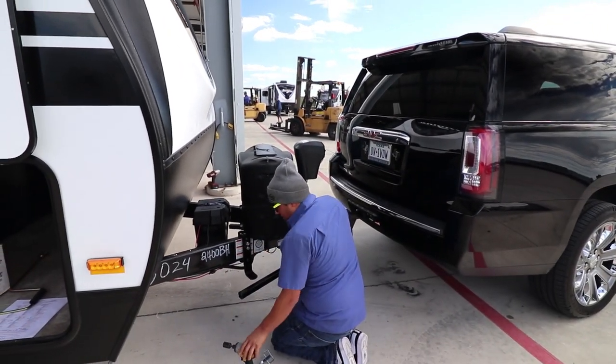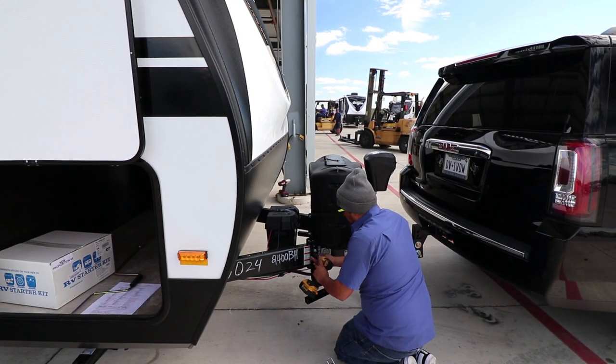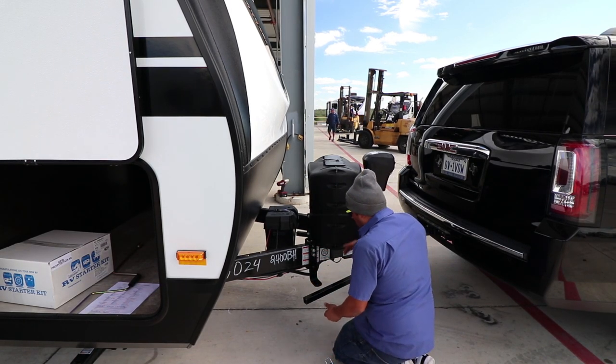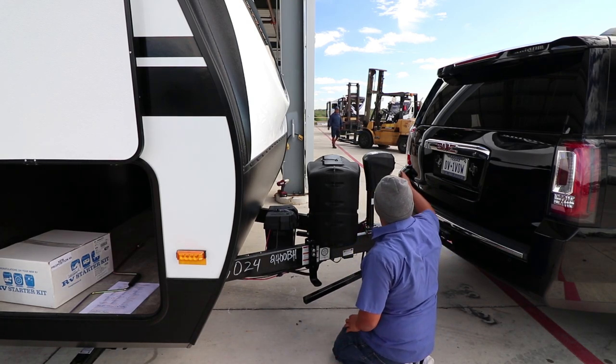So you're saying because it auto levels, it changes how you have to put the brackets in? Sure. Yeah, because it's basically doing the job for us.